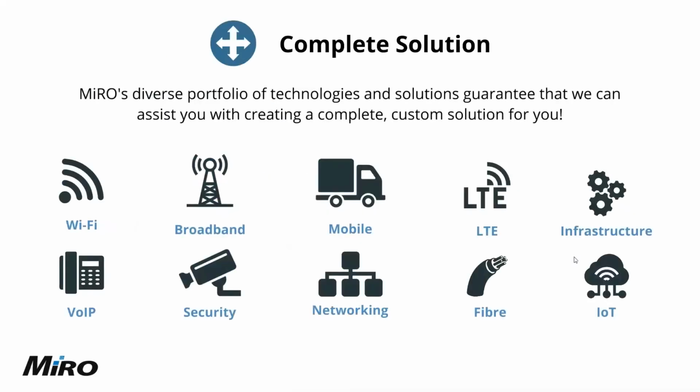Secondly, we provide you with a complete solution. We've got a massive and very diverse portfolio of technologies and solutions that will guarantee you the correct solution for your application. We like to think of ourselves as the one-stop distribution shop. Just to quickly look through the entire portfolio that we offer: Wi-Fi products, broadband products, wireless radios, point-to-point and point-to-multipoint, mobile products to keep you connected on the go, same with LTE to keep you connected anywhere, as well as the infrastructure. We have the masts, the cables, the connectors, the brackets, everything that you would need in order to fulfill that entire solution.